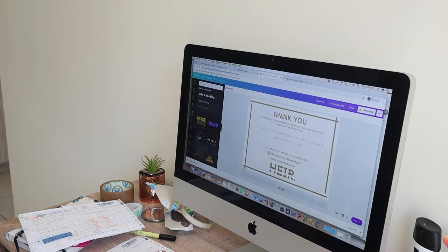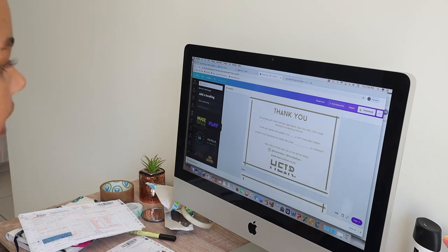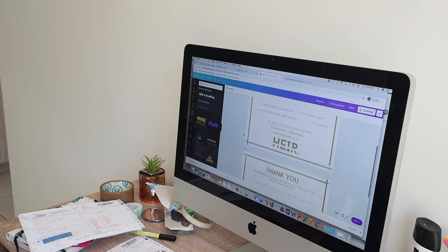So I've just completed the cards that I wanted. I was working in Canva.com. It is a free online site where you can design different things. So I did one for if people order over a certain amount, they get a discount code that they can use. I left the code and the percentage of the discount blank, because I can always generate this as and when they order something. It's kind of an incentive for them to order again.